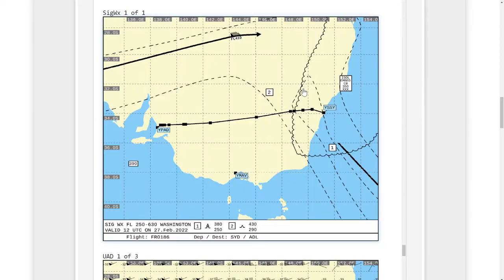Well, here's some cloud coverage, definitely down here. Frontal movements trying to move in. And here's some significant weather areas. Some very strong winds at flight level 410, according to this.